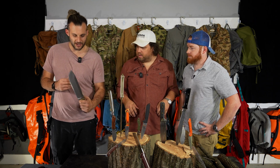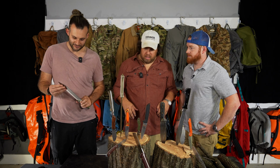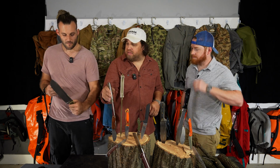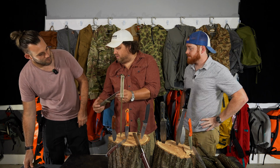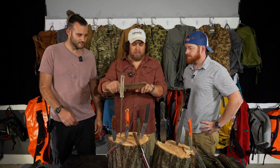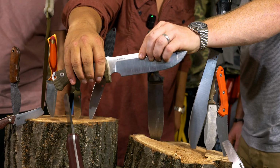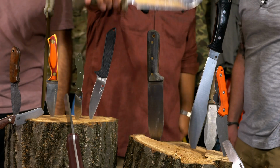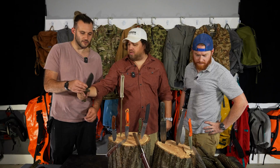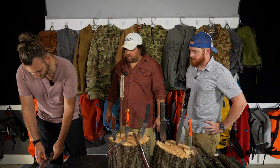Talk to me a little bit about it. This seems pretty similar to a clip point, but a little different. Is it just because it's really curved and drops off a little further? Yeah, exactly. That one's kind of in between a clip point and a drop point. This one right here, you can see it really starts to drop off, and it doesn't have that flat edge. So that's another good example. All right, so that's very traditional.